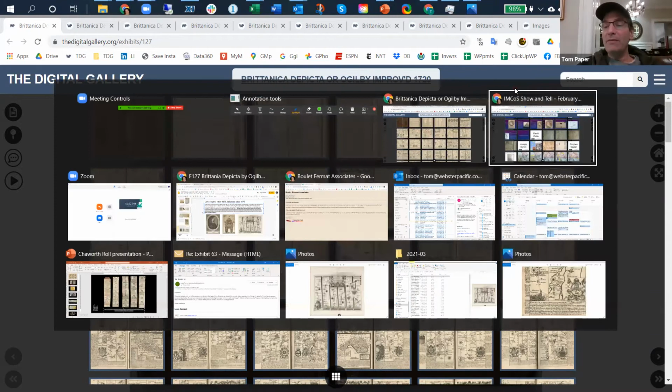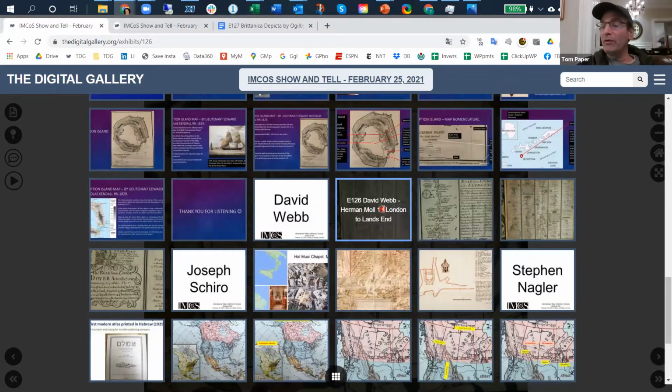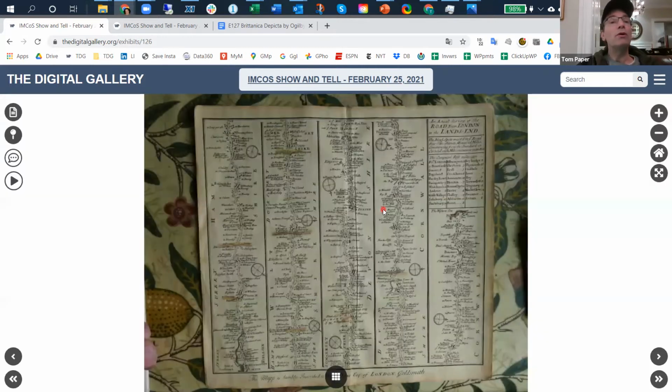Now, I became interested in publishing this atlas after preparing for a recent IMCOS meeting when David Webb presented a strip roadmap from the 1700s by Henry Moll. And here it is. Henry Moll was a famous English cartographer.